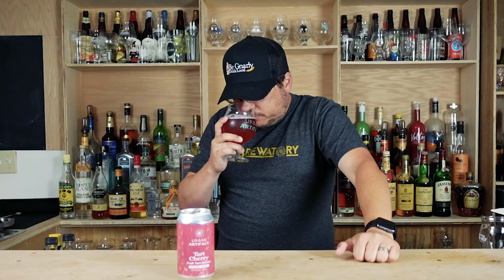Looks like cherry. It's cherry colored. It's bright pinkish red, with a bright white fizzy head on top because it's a seltzer. And it smells like cherries. Surprise. This is all actual cherries. Like, you're not throwing in some kind of extract or some kind of artificial flavoring that tastes like medicine. This is just actual cherry.